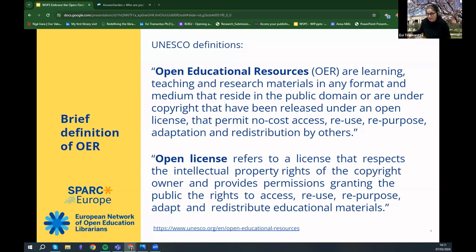Open license was also defined in the same document and refers to a license that respects the intellectual property rights of the copyright owner and provides permissions granting the public the rights to access, reuse, repurpose, adapt, and redistribute educational materials. Now, as educators in the academic sector, we all play an important role as knowledgeable stakeholders in supporting the OER efforts in our institutions. We can do so by educating ourselves on OER, teaching OER in our communities, offering training, offering support, creating useful resources, marketing and promoting OERs, and also networking with other OER practitioners.